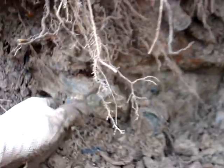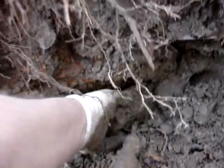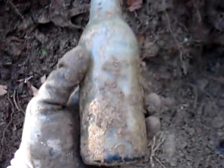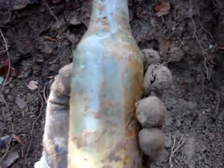But what about these? Oh, that one's broken. This one's got a big chip on the bottom anyway, and it's broken. What about this one? Oh, that one's broken also. And that one's almost intact. And it's slick. Looks like around 1919, probably brought in from Virginia, which is only about 10 or 12 miles from here. And it's got that little bit of embossing on it.